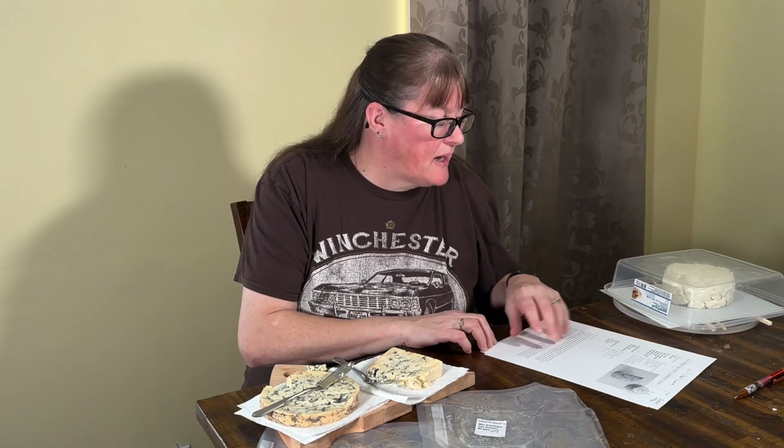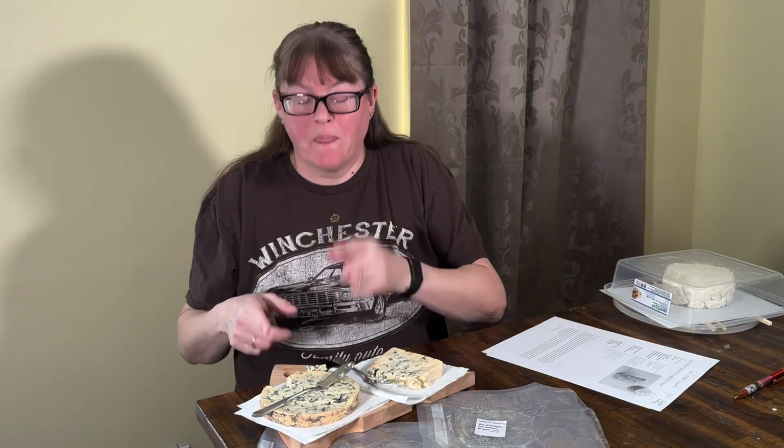One thing to point out is Forme d'Ambert generally is not vegetarian friendly. It's made with animal rennet. Bleu d'Auvergne can be made with either microbial rennet, which is vegetarian, or with calf rennet. So check from your supplier if you're a vegetarian. Forme d'Ambert is always made with animal rennet.